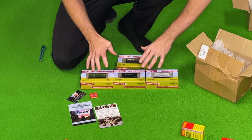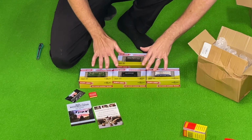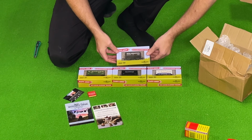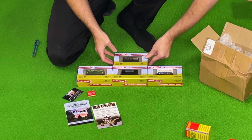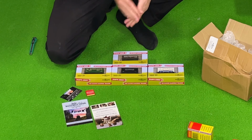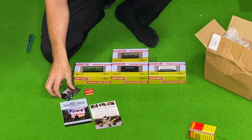Now, the reason it's a quick video, I haven't got a locomotive here. We're not going to be running them per se. I did want to just pop them onto the tracks next to our figure and just get a couple of shots and see how we go. So, cue the legendary music because we'll get straight to it.